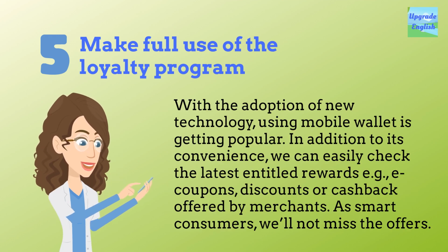With the adoption of new technology, using mobile wallet is getting popular. In addition to its convenience, we can easily check the latest entitled rewards, for example, e-coupons, discounts, or cashback offered by merchants. As smart consumers, we'll not miss the offers.